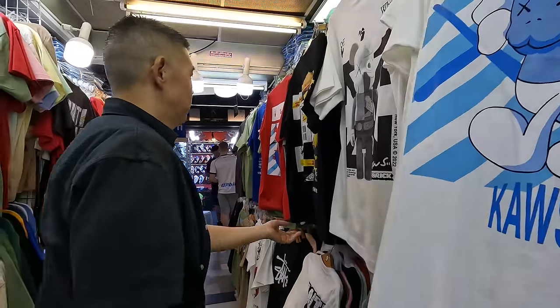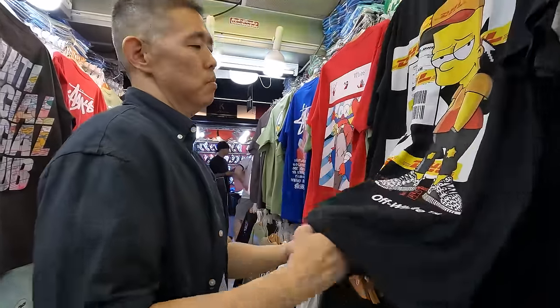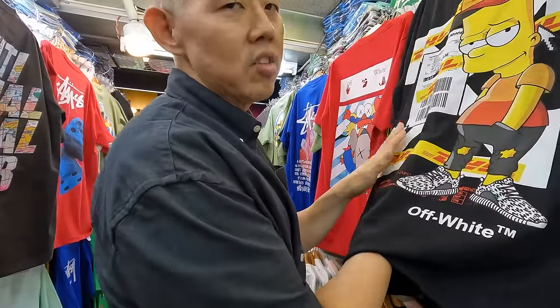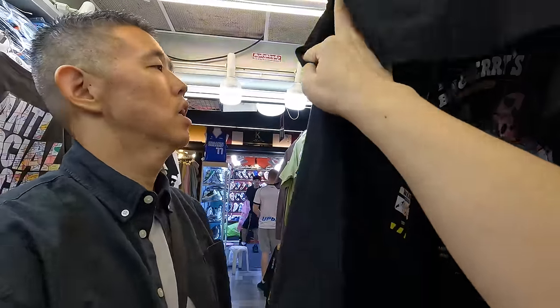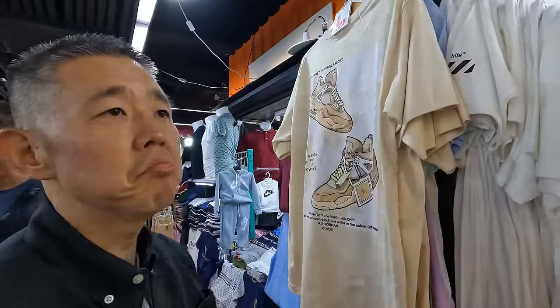This is not bad. Oh, okay. Oh, actually, this one's nice. Right? The smartphone one. Not that bad either, but like I said, I swear these are gonna crack so bad. Yeah, this store, some of the designs are pretty unique and special, and I've never seen them anywhere else.